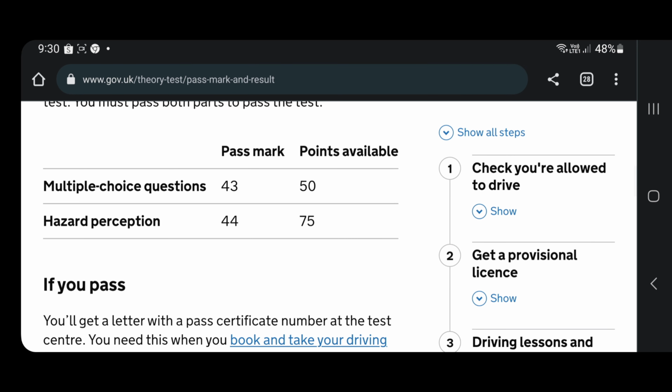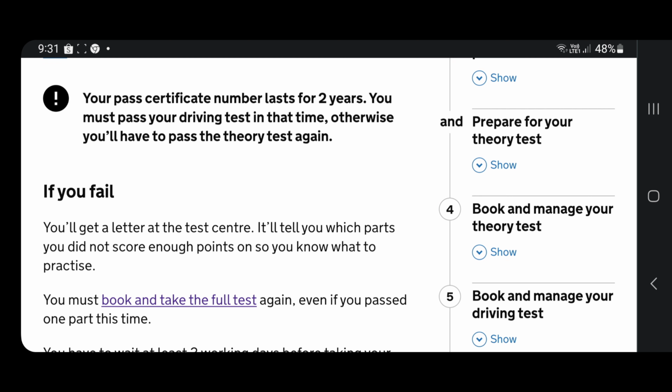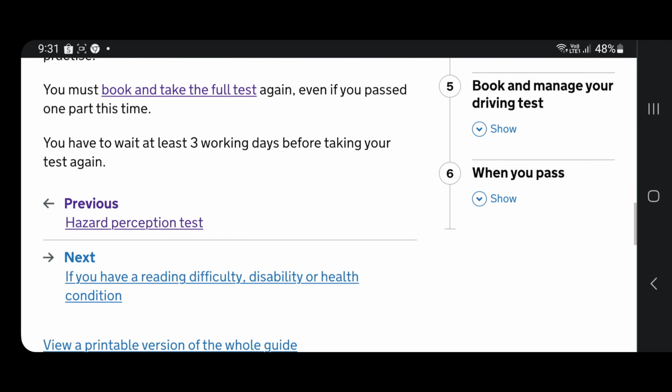Now, after you finish the exam, once you get out of the testing room, you'll immediately know whether you pass or fail. You'll be handed a piece of paper that shows whether you pass or fail. Now, in case you fail, you'll get a letter at the test center, and it will tell you which parts you did not score enough points in, and then you have to wait at least 3 working days before you can take the test again.